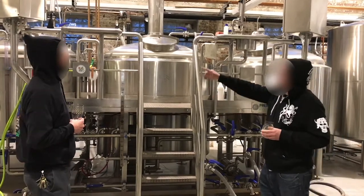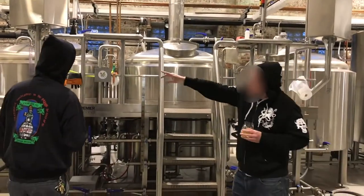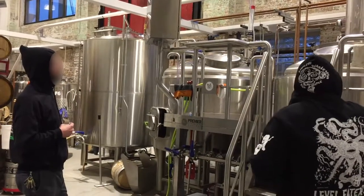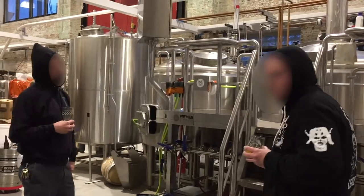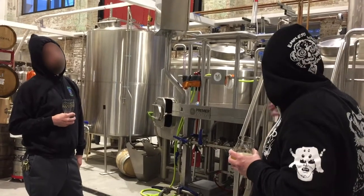You can see these tubes that go up to the ceiling, those chains and that big duct there that sucks all the air in. So this big tank here blows the air through these three boilers here, and it cooks it at a really high temperature. 565 degrees. Just cooler than what it would take to melt the metal itself.